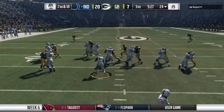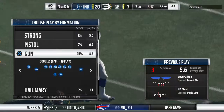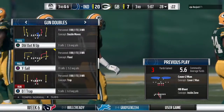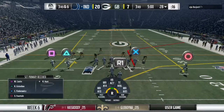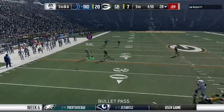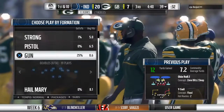And the D-line pinching together must be expecting the run. And not a whole lot doing there as he'll get it up to about the 28-yard line. Give him 3 yards, and now they're left needing a conversion here on 3rd and 6. From the gun, Cochran. And he will find his man on the outside. And he's got the first before he's brought down at the 39-yard line. Indianapolis moving the chains there on a gain of 12.